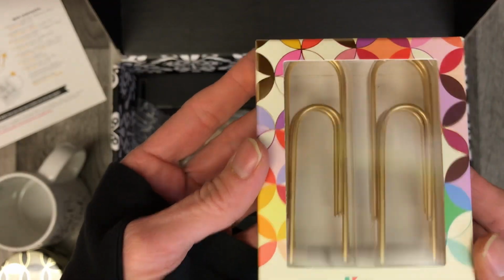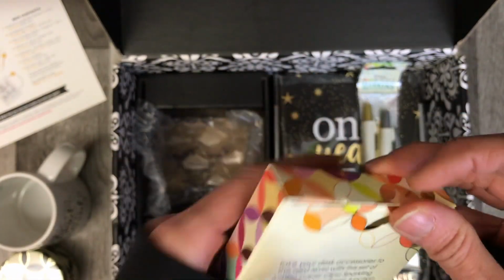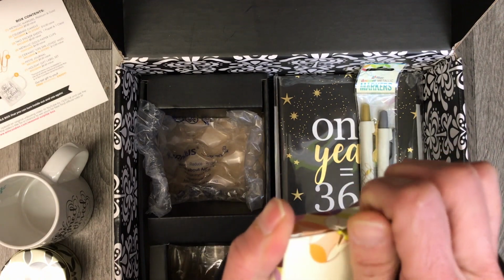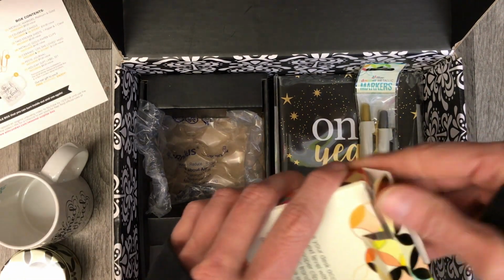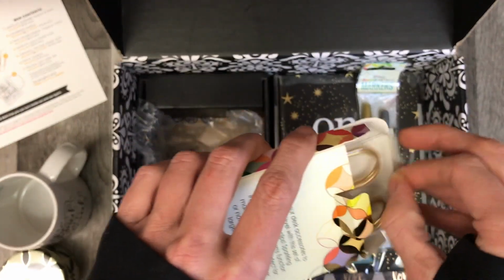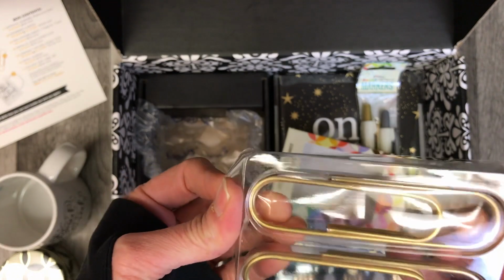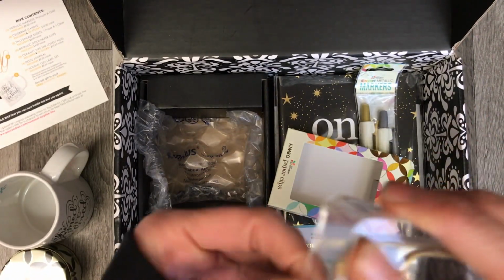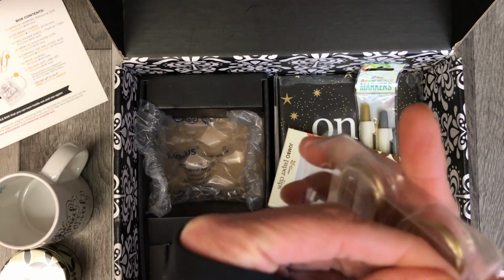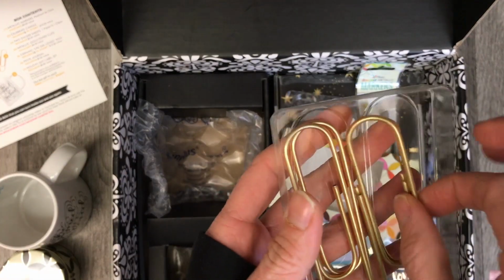This box was $35, and it included shipping. That was in the US. So if you ship to Canada, where I live, you had to pay for shipping, and there was tax and stuff on it as well.